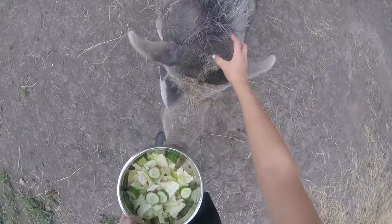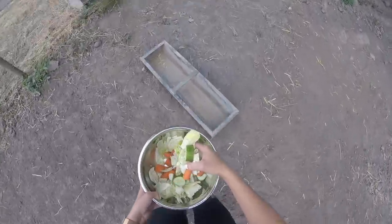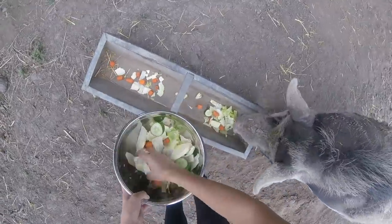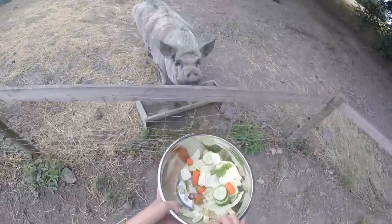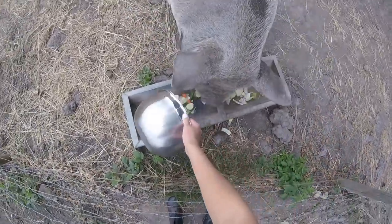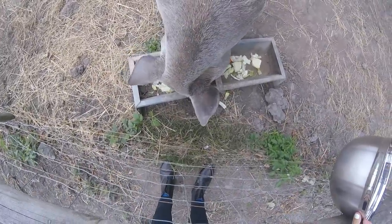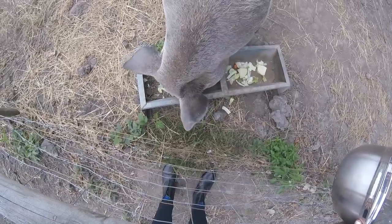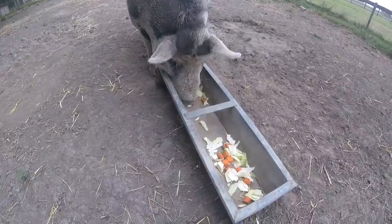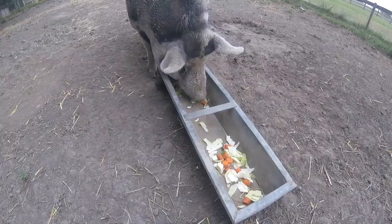The piggies are always very happy to see food. I think we all know that by now. So each pig gets half each in their trough, and you can see I try and mix it up a bit so that they each get sort of the same amount of the different veg. It's not always the easiest when the pigs are there and wanting to stick their noses in the bowls. So that's the piggies having their morning veg, and obviously they get vegetables every single day, and it varies each day as to what they get. It's generally what we've got in the fridge that's looking like it's ready to be used.